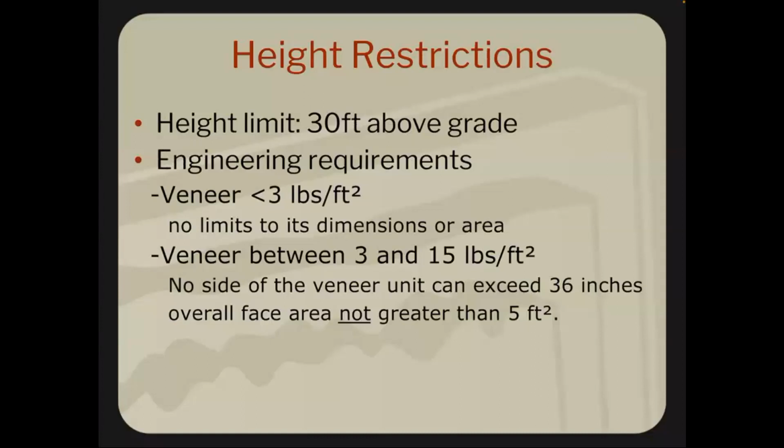And then height restrictions, I kind of touched on this earlier. We follow the TCNA guidelines: up to 30 feet, and then you need an expansion joint. And then there are some limitations on what we can adhere. A minimum of 3 pounds per square foot and a maximum of 15 pounds per square foot that you can directly adhere, no more than 36 inches in any one direction, and it can't exceed 5 square feet of total surface area.